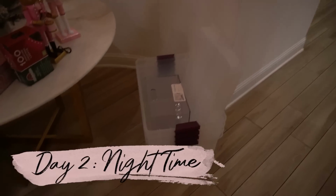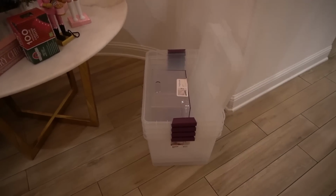I know around this time, like in January, the containers be super sold out because everyone is doing the same thing. So fingers crossed I can find what I need. So it is now nighttime on day 2, and after searching high and low at multiple stores, I was able to get some of the containers that I needed, but not all of them.